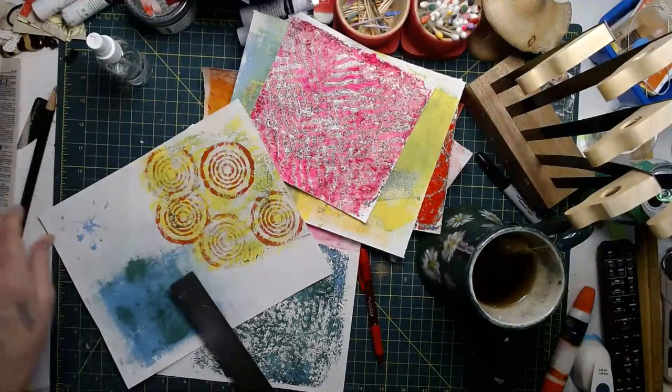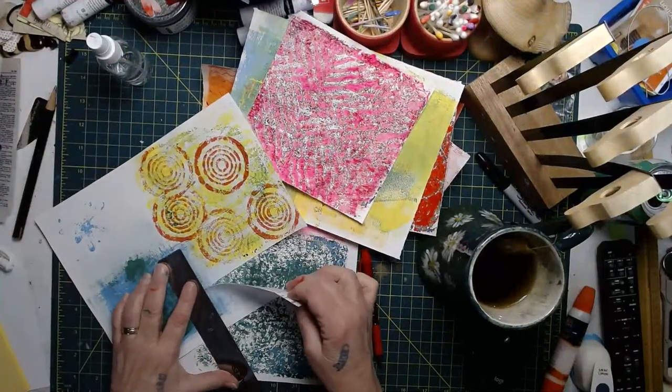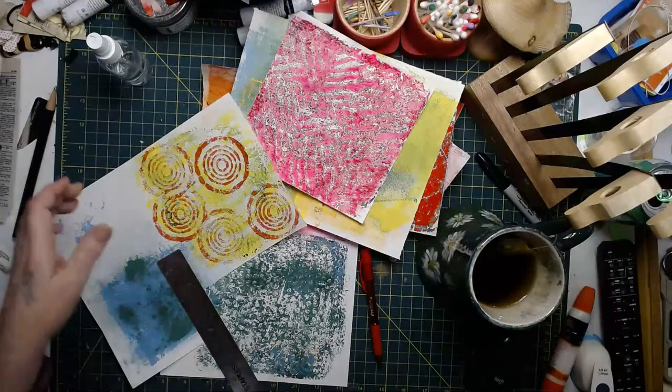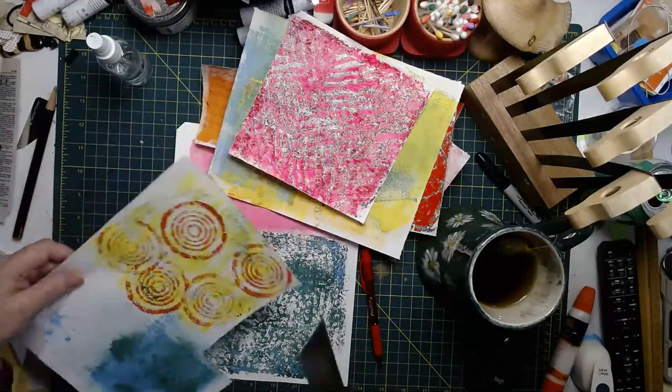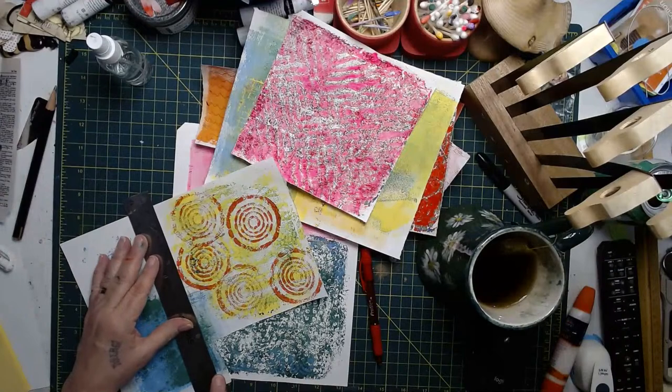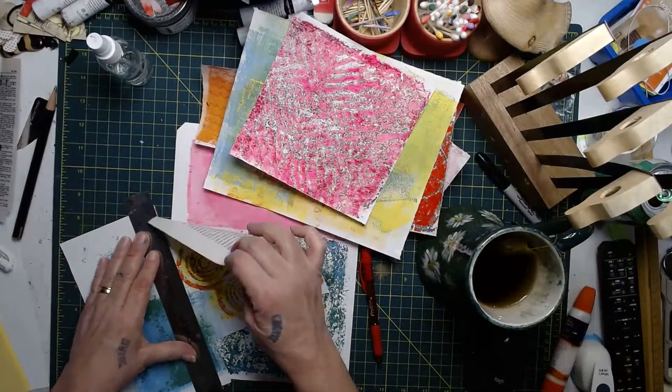And even this blue I would use for flowers. But I also use it for frames. I use it for flowers. I use it for my fish. I use it for chickens. I use it for so many different things.